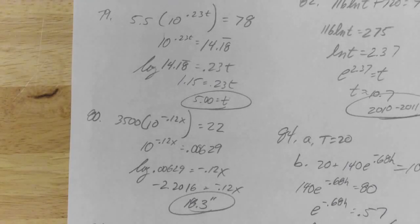I have not checked my answer in the back of the book. 81 felt off to me, so did 82. I don't know. What did you get? 81, I got 9.59. Did you get 9.59? No. What'd you get? Something absurd. Okay, well, we'll take a look at that.